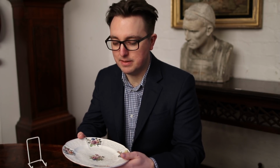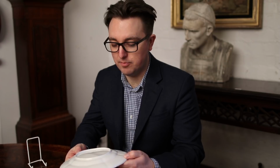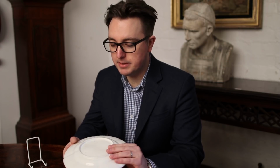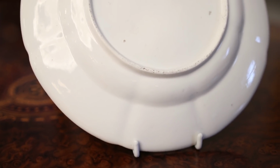So how do we know that it is what I'm saying it is? Well, first of all, obviously the shape and design, but I mean, we've said it's not a Meissen one. A Meissen would be hard paste porcelain, this is soft paste porcelain. But underneath we can see these three stilt marks. That's a feature not unique to Chelsea, but it's certainly a feature that you will see on Chelsea porcelain.